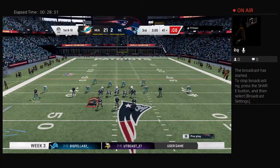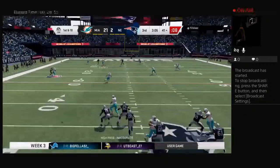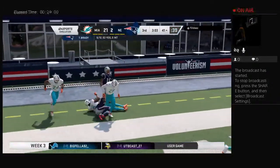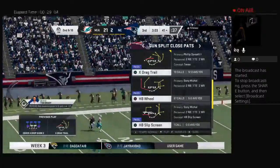I got you, son. Sugar. Now they'll throw with Brady. He's going to let this go. Back of the end zone. And that'll wind up incomplete. Trying to give his man room to run under it, but it's second down.